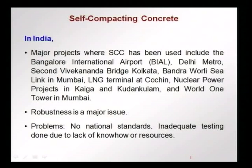In India, several projects have used self compacting concrete, including the Bangalore airport, the Delhi metro, the second Vivekananda bridge in Kolkata, the Bandra Worli sea link bridge in Mumbai, and other applications like liquid gas terminals, one at Cochin, nuclear power plants in Kaiga and Kudankulam, and some buildings like the World One Tower in Mumbai. As I said, robustness is a major issue.